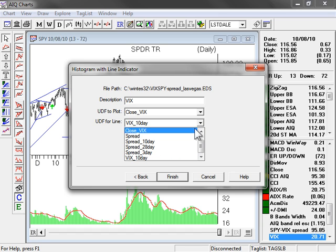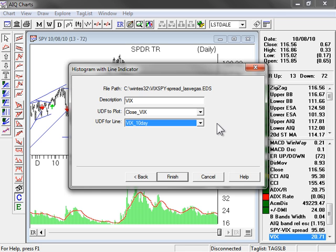I've got different spreads and different things from when I've been investigating this. But I'll send you the code that's got the VIX with the 21-day average and the close of the VIX itself, so you can put this indicator underneath the spider. So it's that simple. Again, it's not one that goes on the price plot. It goes underneath the price action itself.